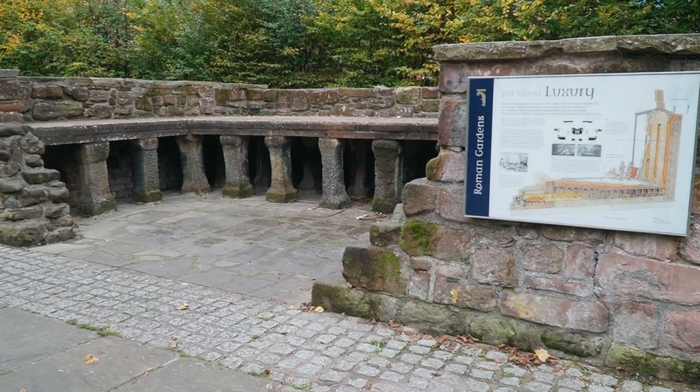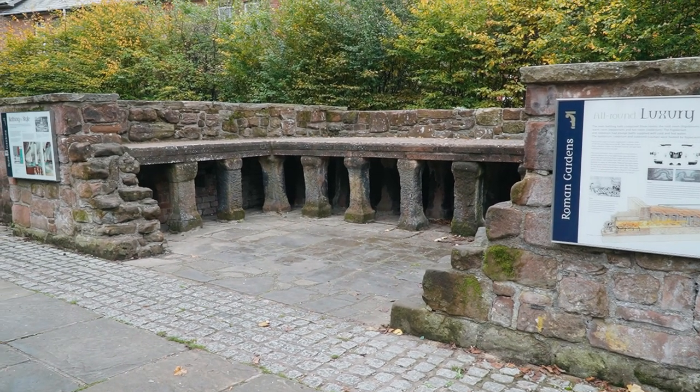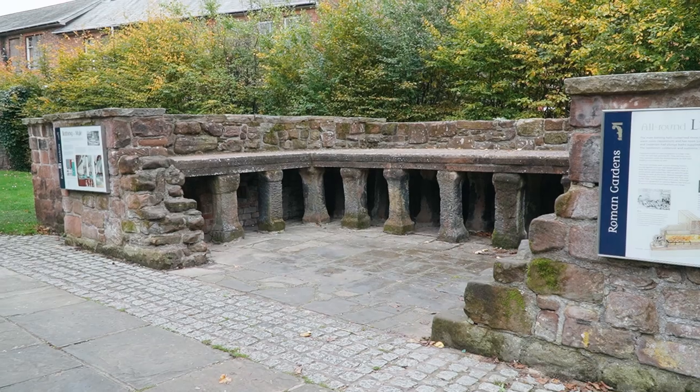There's a school trip happening and those school children are learning about Roman formations in battle, which I just think is amazing to actually be here in a place that's historically significant to Romans.